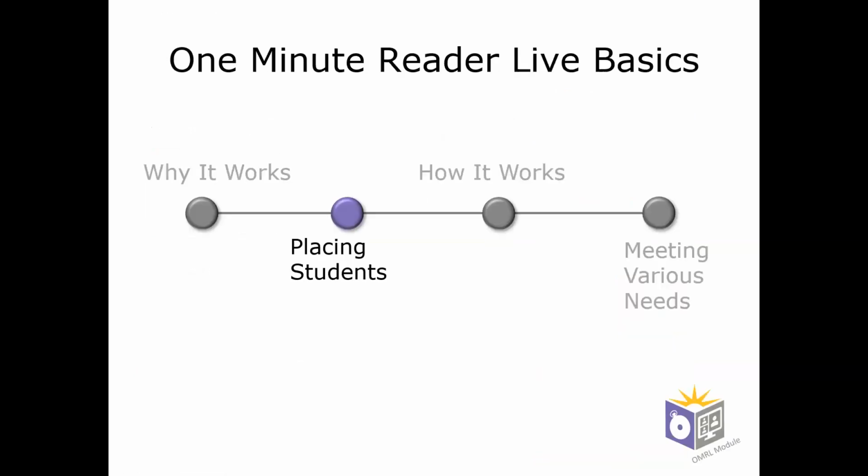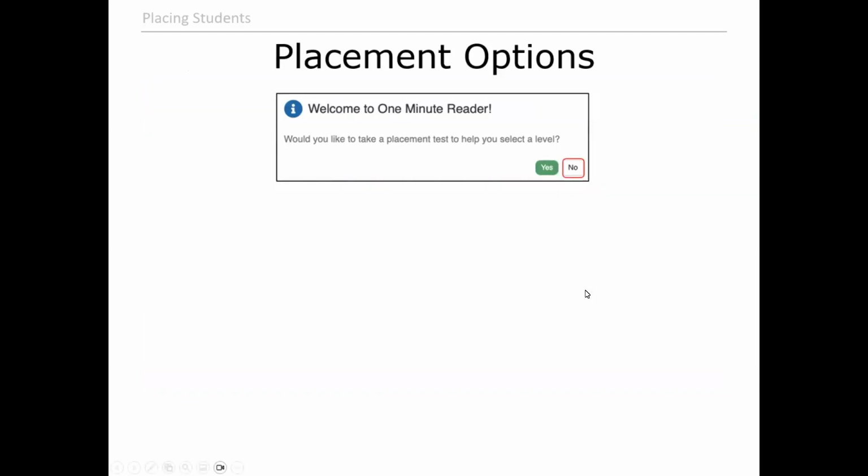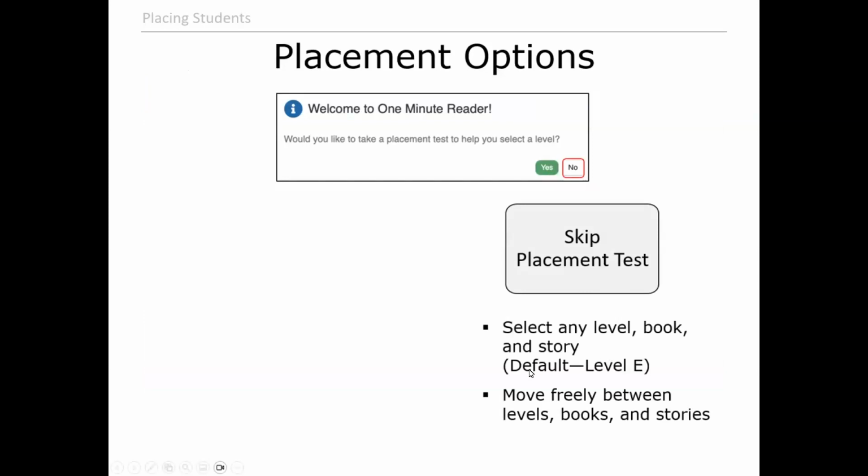So let's talk a little bit about that optional placement. If we look at the screen, we see that when the student logs in for the first time, they're going to get a welcome message and they're going to be asked, would you like to take a placement test to help you select a level? And the student can say yes or no. The teacher can prompt the student and let them know what their expectations are. But if the student is logging in independently, they do have the option to skip the placement test. If they do, then they're started at the default level E, but they can move freely between the levels, books and stories. And then later they could do the test if you wanted them to, or if they wanted to.